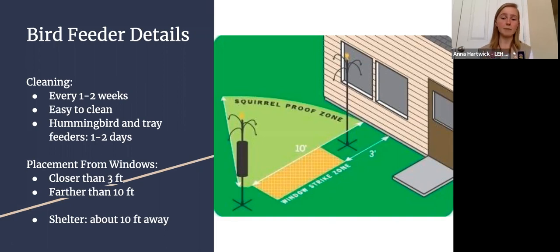However, on that same note, you do not want to put your bird feeder something like 7 feet away from the window, because 7 feet gives me as a bird enough time to accelerate that if I do hit that window, it might be fatal.